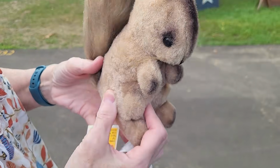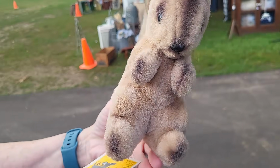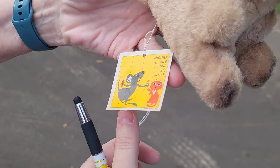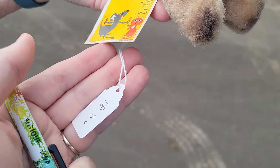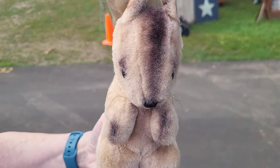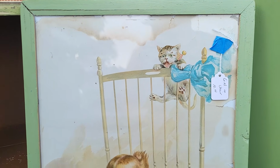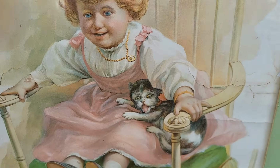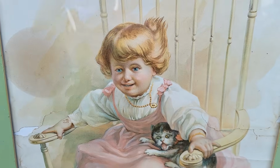Look what Mama Pam got. It's a Kamar squirrel. Oh my gosh. I've never even seen him. He's still got his whiskers. That's awesome. And has a hang tag. How much was that? 18? I paid 15. 15. Good deal, Mom. Look at this framed girl. Like the cats. And then this cat here was like, excuse me, Dolly, I'm sitting here. That's very cool.